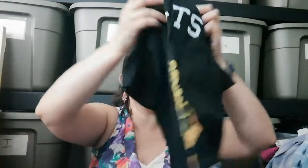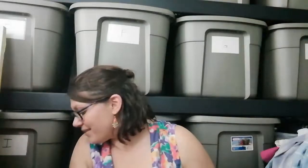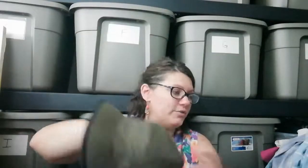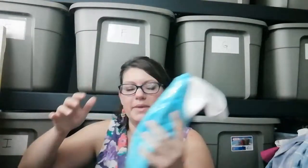This is another one for me. It says Hogwarts alumni. I have been wanting, well, to be fair, I don't need any more Hogwarts, Harry Potter, anything in that family, but that doesn't stop me from buying it. This is a Land's End fisherman hat. So just like an outdoors fisherman's hat.